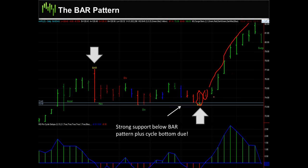This is Daily Apple. Just takes off in the up direction. It held the lower support, broke the top support. So that's where that bar indicator starts to become more influential than if it were by itself. Now, beyond that, we also have a cycle bottom due. So right down here, cycle bottom, cycle bottom. So that timing coincides with when we would expect a cycle bottom as well. So all that works together nicely.